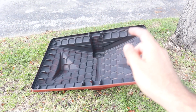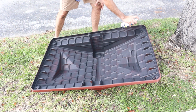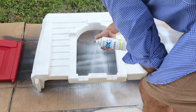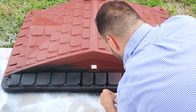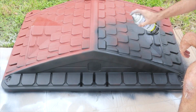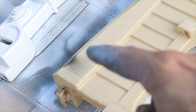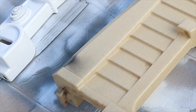Okay, I gave this a primer. Now we are going to give it a top coat. Nothing like a fresh coat of paint. So as you can see there, I started to go over it with the primer that's black instead of white. Whoops.